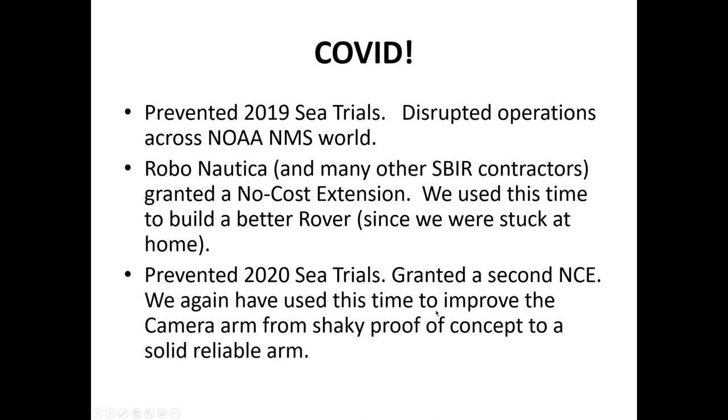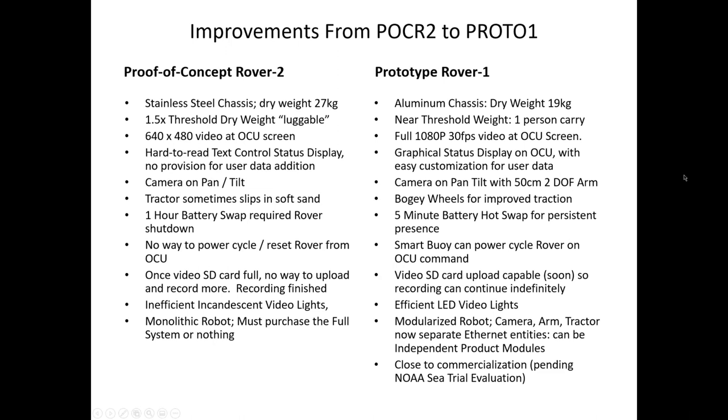Same thing happened in 2020. Got a second no-cost extension, and just continued to improve the reliability of the proof of concept arm until we had a pretty solid and reliable arm. So between 2019 and 2020, a bunch of changes got made.